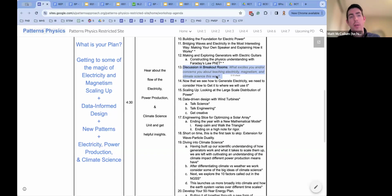What excites you about that? What concerns do you have? If you're maybe new to teaching or new to teaching physics, what are those things that you might need to brush up on? They are using this Faraday's law FET. There are different levels of knowledge that could go along with that, and so we just wanted to give some opportunity to talk with other educators that are around the state and around the country as well.